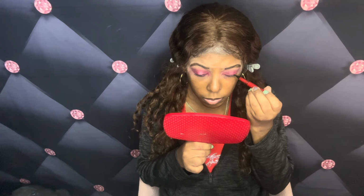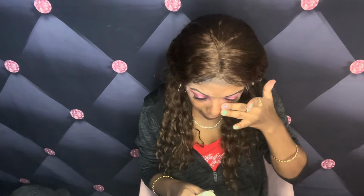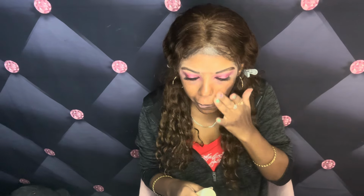For eyeliner, I'm using the NARS Climax liquid eyeliner. Moving on to my face, I'm going to use the Clinique Dramatically Different Moisturizing Gel. Next, I'm using the Everyday Humans Rose from Above Mineral Sunscreen.